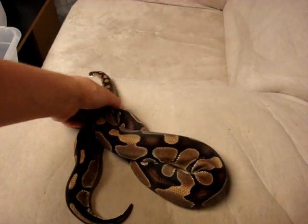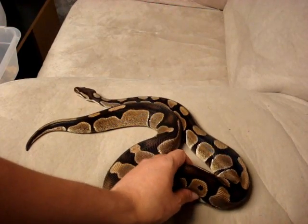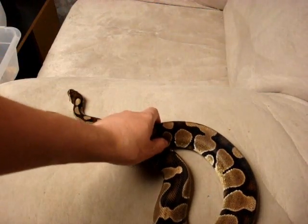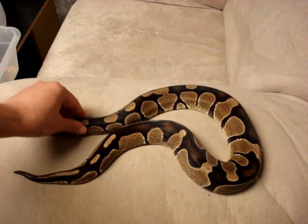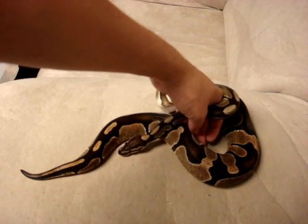So she is really pretty for a normal ball python. Of course, I think all my snakes are very, very pretty. Whether they're normals or morphs or whatever. I think every snake is beautiful in its own way. It's just neat that some of them have certain characteristics and make them so unique. She's a real sweet girl. She's a great eater. She'll eat anything.